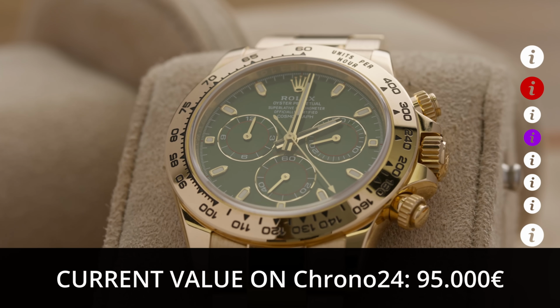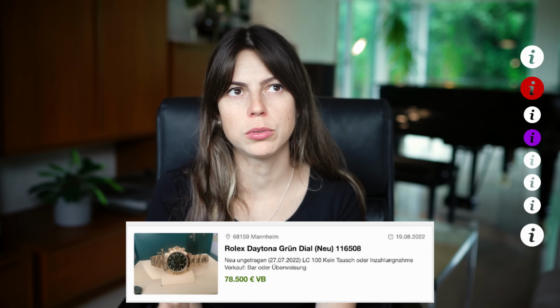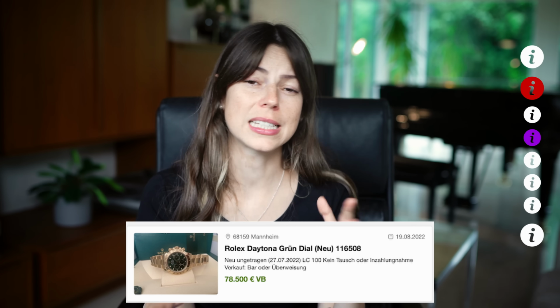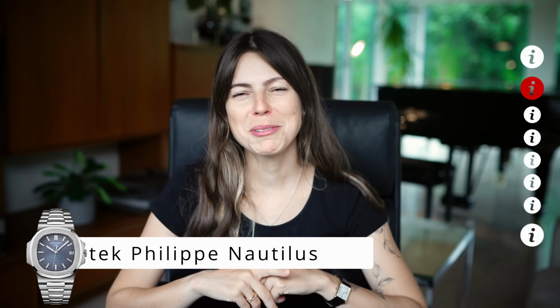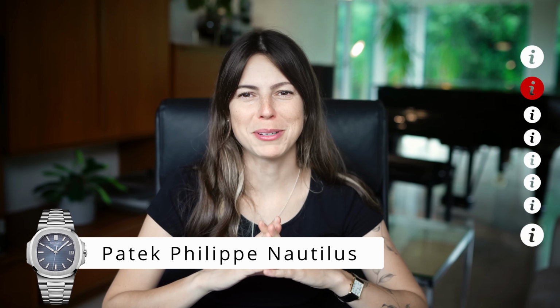According to Chrono24, its current price is around 95,000, but realistically, watch dealers are selling this for about 80,000, whereas a private seller would get about 70 to 75,000, which means that the price for this watch has almost halved. But it also means that if you bought it for 140k a couple of months back, you now lost about 70,000.